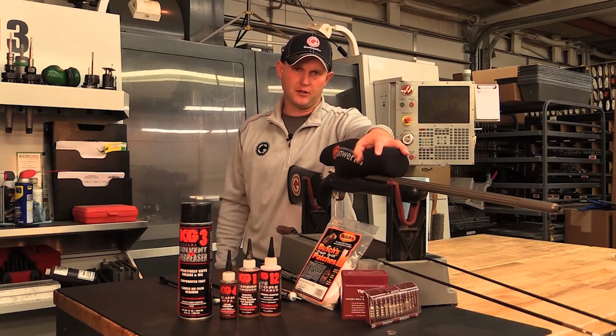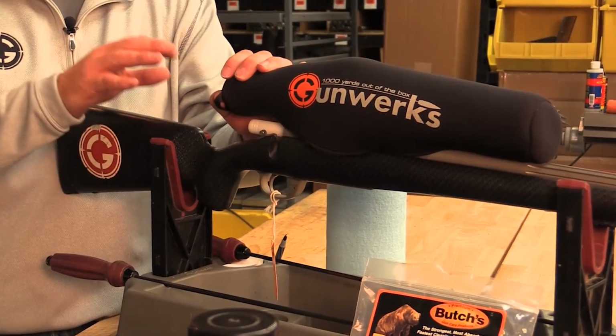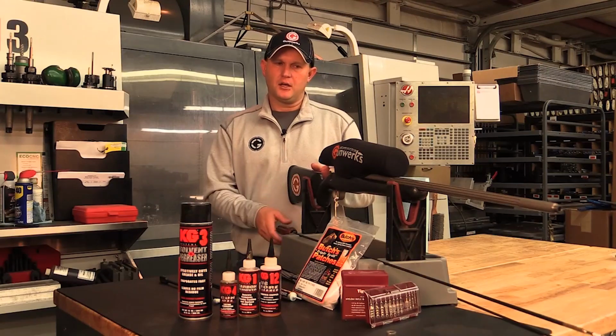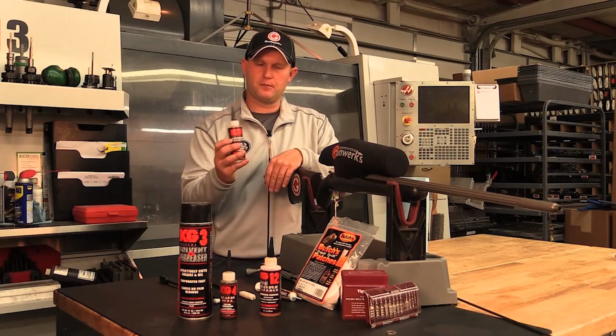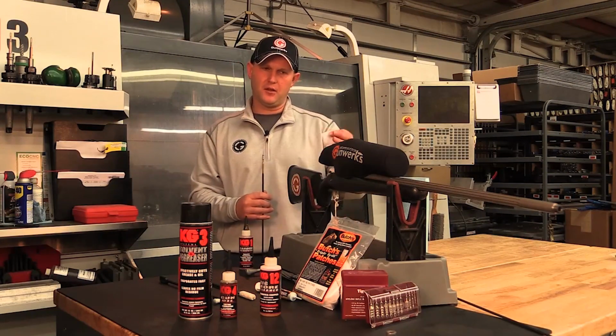No solvents are going to get on the lenses, and then I don't have the opportunity to hit the lens in any way and crack it or break it. The first step of this process is we're going to take our Tipton rod and the proper jag, and we're going to use some KG1, and we're going to get a couple patches with some KG1 down the bore.